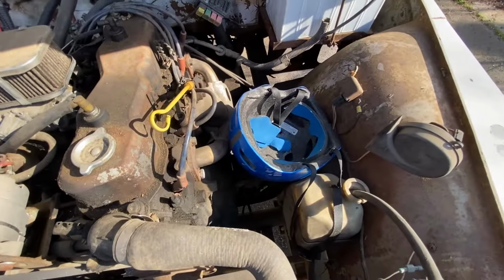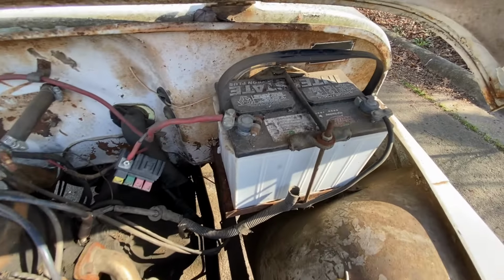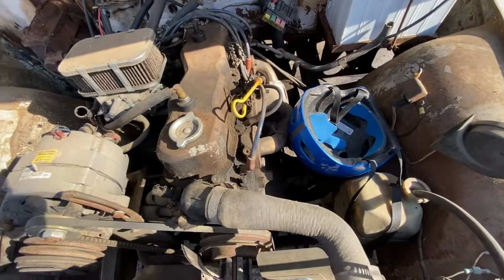Somebody decided to shove a helmet in here, not exactly sure why. This does actually have a battery in it. I don't know how old that battery is, probably much older than that. I doubt this car would start, frankly put, but who knows, maybe it would. Maybe you could get it to turn over.